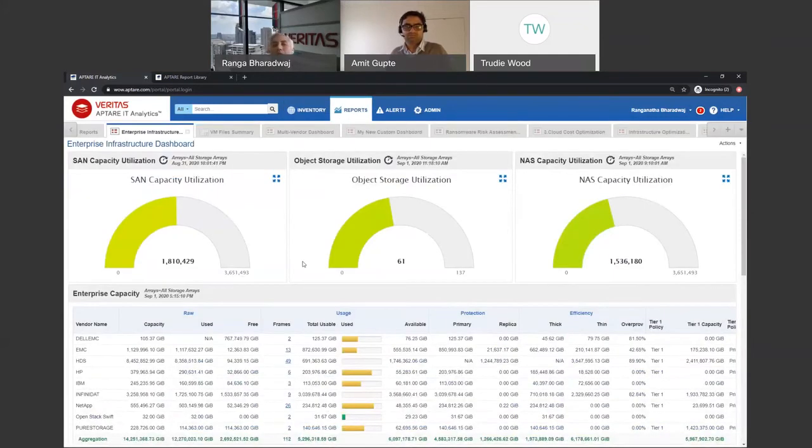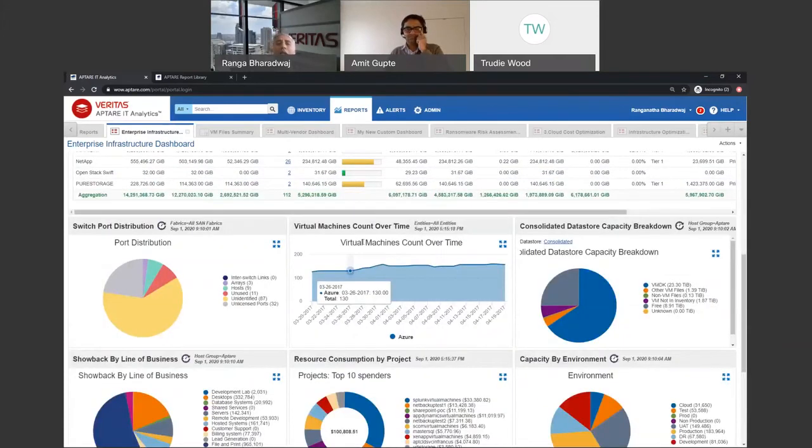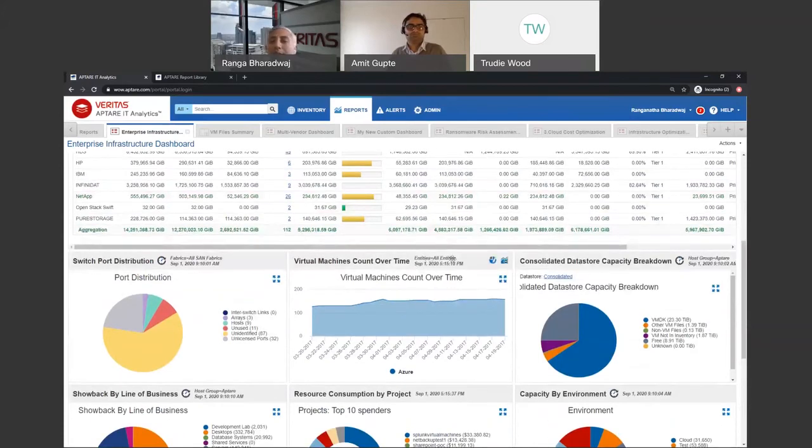Now, I've got some reports that have been generated already. I've run an inventory report, showing how my environment looks in terms of SAN capacity utilization, object storage utilization, or NAS and so on. What is the enterprise capacity? Are we under the capacity? Are we running through it? In terms of usage, how are we running through it? How many virtual machines are there in a given environment? This is showing from an Azure perspective. Now, you're also looking at certain entities.